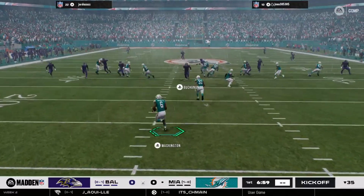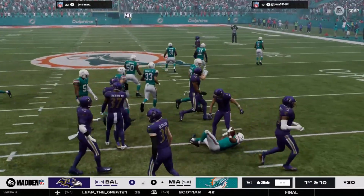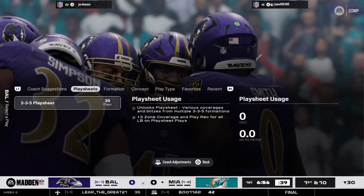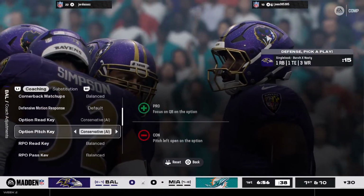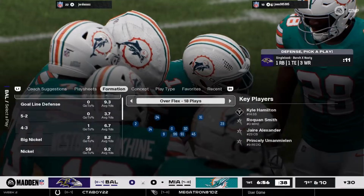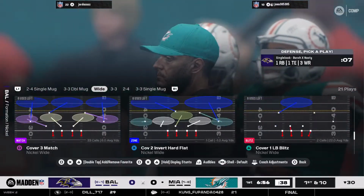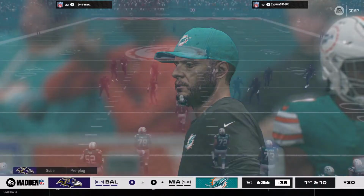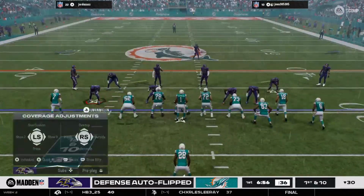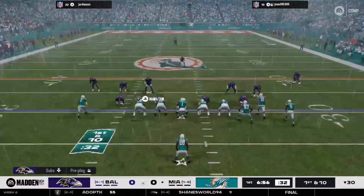Here comes Malik Washington. And in the end zone, a pretty exciting touchback as the return comes out to the 30. All right, let's get this show on the road. It is 1st and 10.